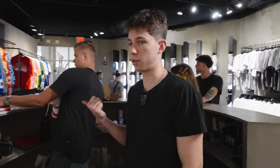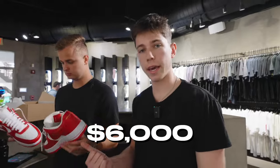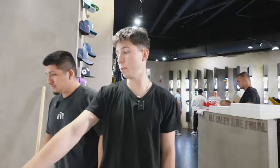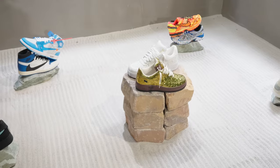The second pair of Louis Air Forces sold in the past, I don't know, 2 weeks. Price tag, 6K. We have the white ones still. And we sold the gold ones 2 weeks ago, I believe. We're yet to receive payment on those. So we're waiting for payment to clear on those. So that would be two pairs sold in like 2 weeks.